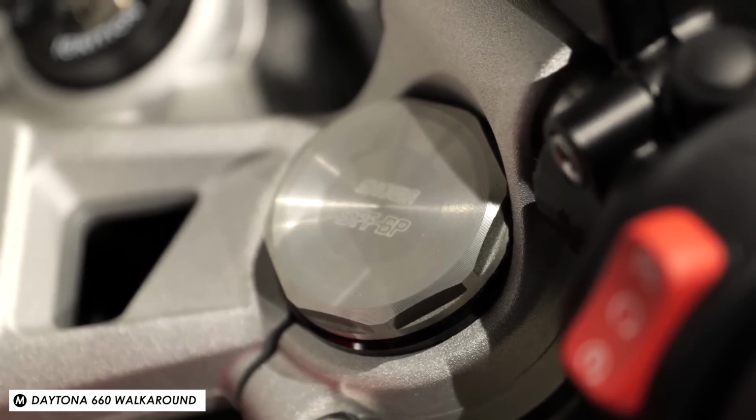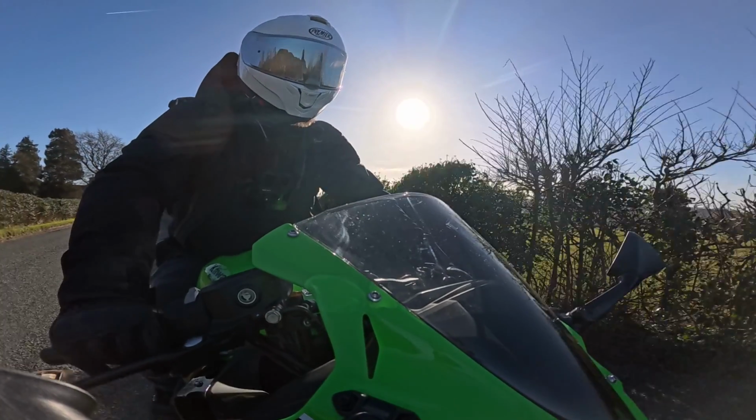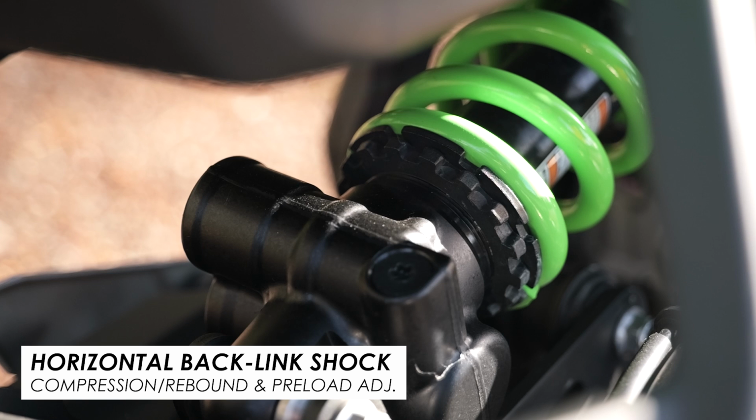So preload is good, and then the shock, I think you've got preload and rebound, but straight out of the box it's quite nicely set up, this bike.